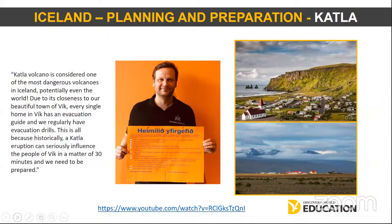With the one on the Reykjanes Peninsula, they were really monitoring the rise and fall of the magma chamber, and that only happened for a few weeks and then it stopped. So everybody was put on alert and then nothing happened.